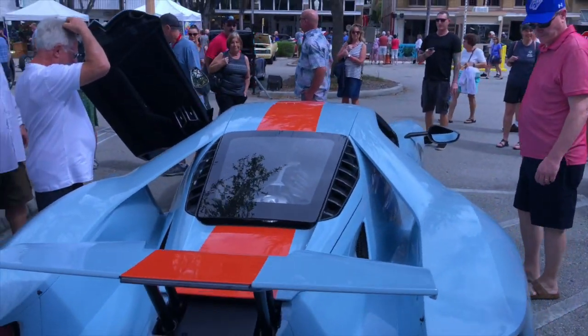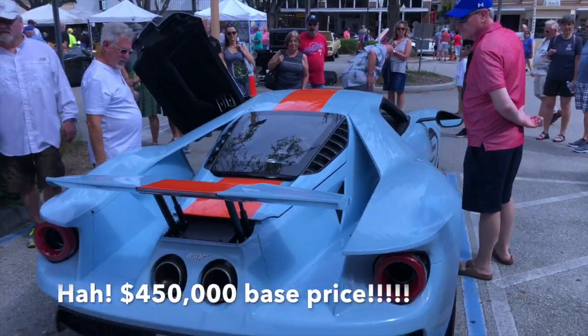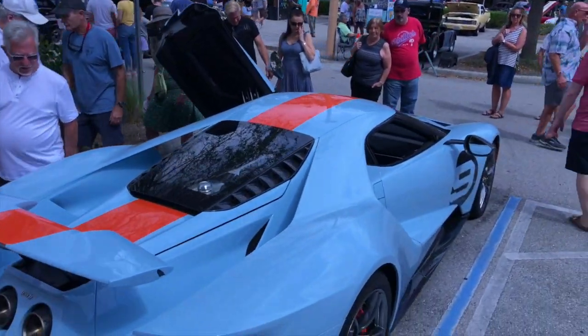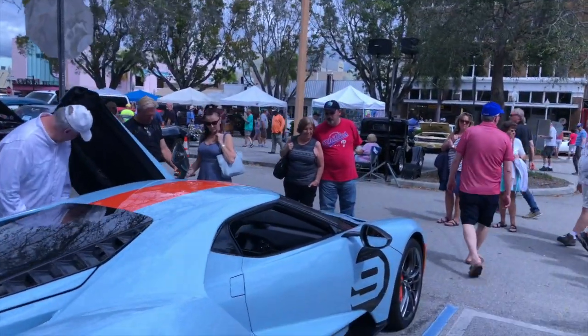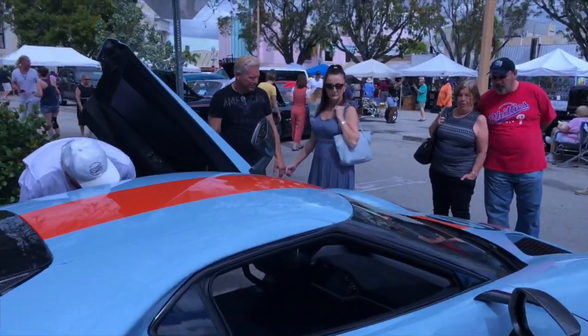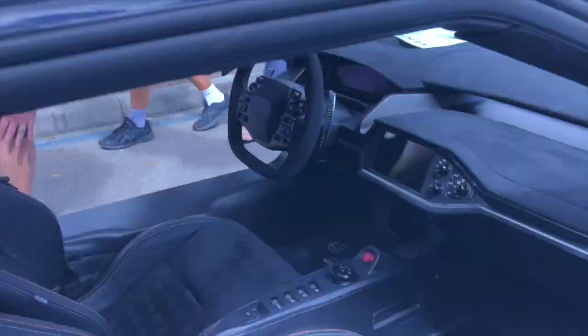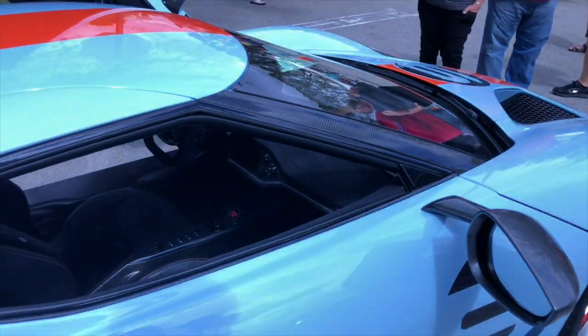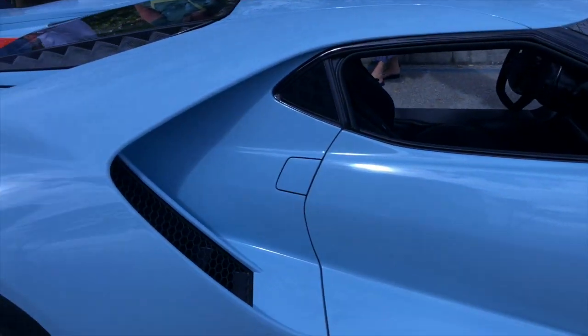It's about 150,000 plus. What a beauty. Take a look at the interior now. Very nice.